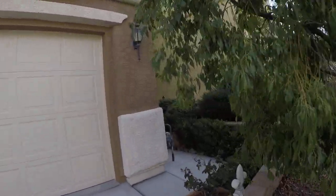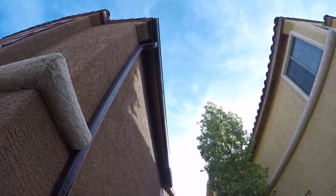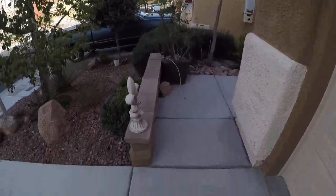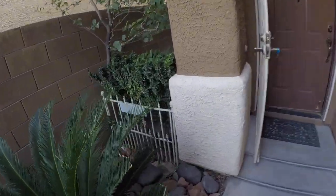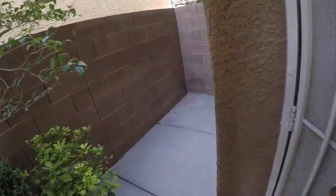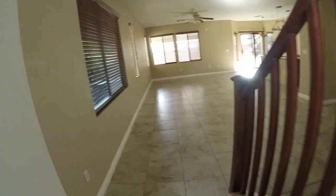10671 Little Horse. So we have little things like this, planters and such. I need to replace this hardware on the front door and paint the front door if necessary.